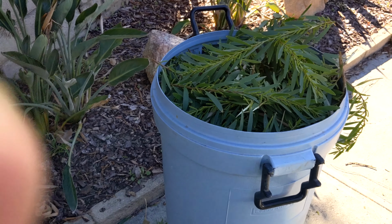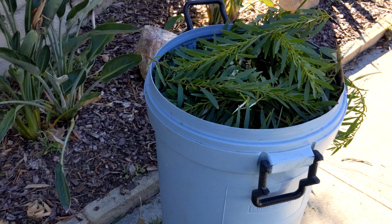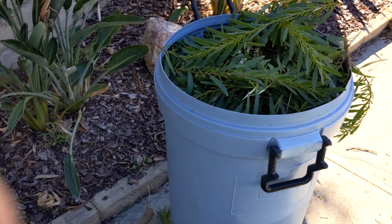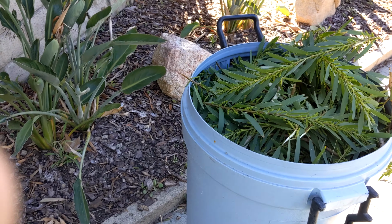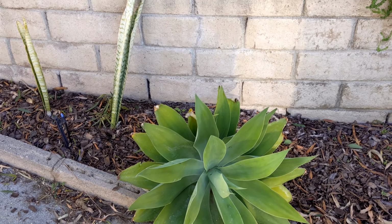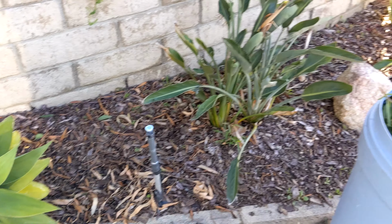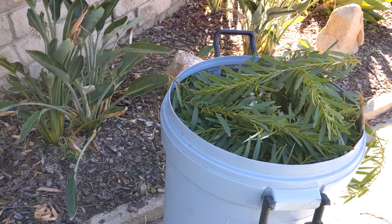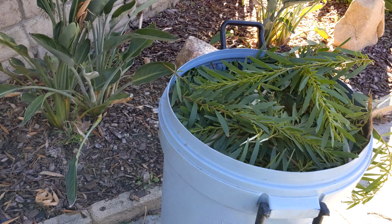So our regular green waste can is already full. So I'm filling these up. We've got 3 of these for backup, and then eventually we'll get caught up. If nothing else, we've got a neighbor we can borrow their green can. They've got multiple green cans. I don't know why. The city provided us with one and provided them with like 3. But we'll figure that out.